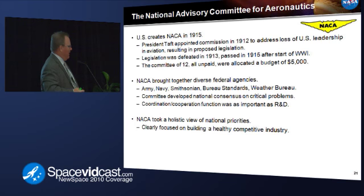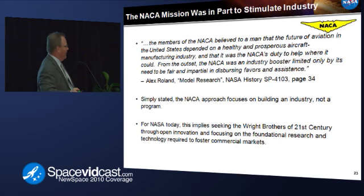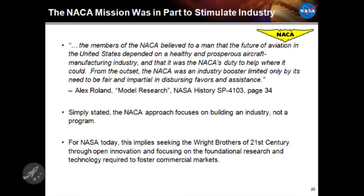So very modest beginnings. But they had great success without a lot of money, but they brought together different agencies to work together on common problems and break down some of the barriers for this emerging industry, and really took an overall view of national priorities and focused on helping to build the industry. So they solved a lot of practical problems, again, with things that didn't require a lot of money. And I'll not read through all these just because I'm trying to get through here. But they were focused on building an industry, not a program. And that's the kind of thing that we're trying to focus on with a lot of the commercial space activities now and the technology investments. Do things to help build capabilities that can have broad application, create services that NASA can use, but that can also be used in other areas. And like I said, looking for the Wright brothers of the 21st century.